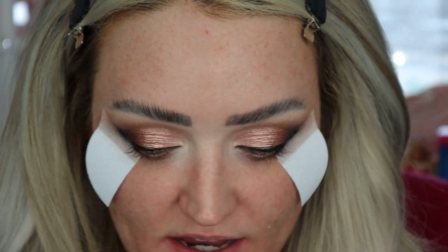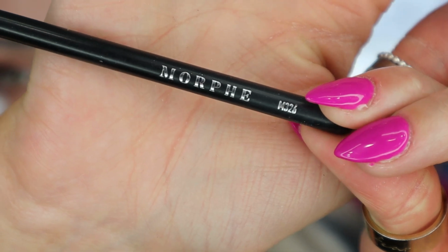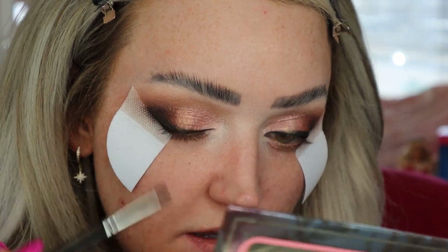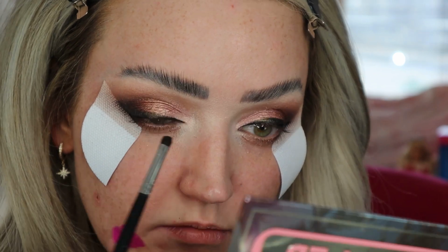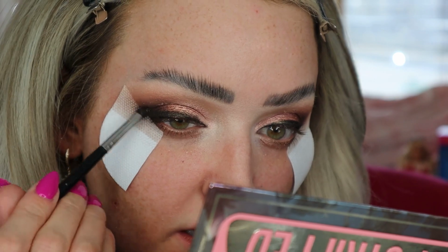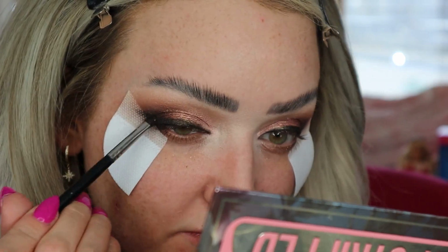I'm gonna stay in the same color story, so I'm gonna grab Black Sand. I know it's not 100% black because it's kind of more like a really deep brown. I'm gonna take that on my M326 and I'm just gonna go right on top and buff out that line, make it matte, and then kind of make it smoke. It'll hide all the dirty little secrets. Perfecto.